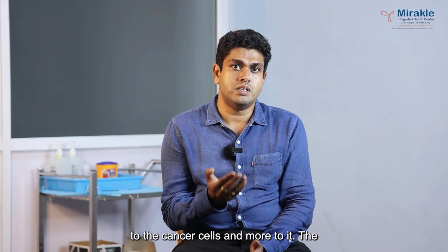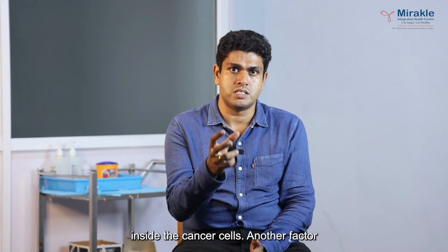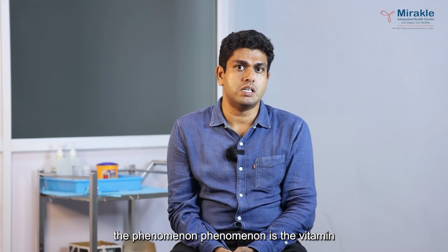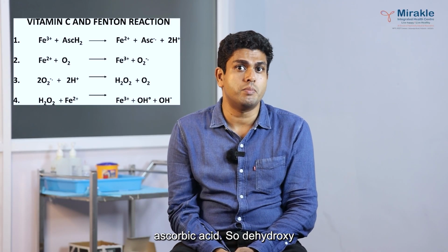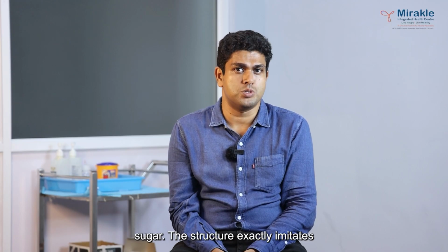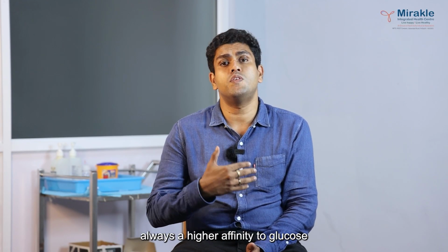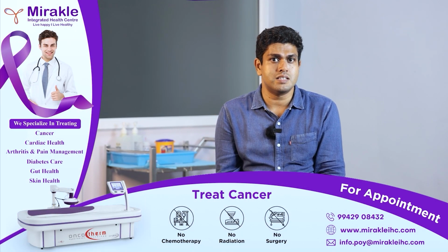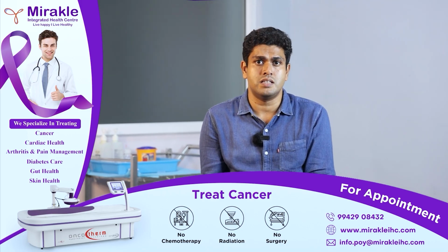And more to it, vitamin C also has certain reactions inside the cancer cells. Another factor associated with vitamin C and the Fenton phenomenon is that vitamin C is converted to dehydroascorbic acid, DHA, which basically looks like sugar. The structure exactly imitates sugar. And the cancer cells always have a higher affinity to glucose because they can only survive on glucose. The cancer cells attract this particular DHA and it enters into the cancer cells.